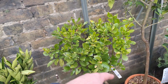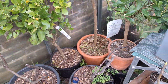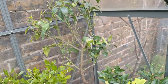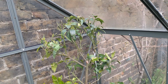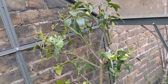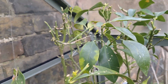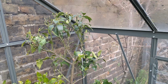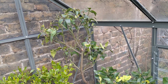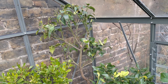The calamondin, you can see it's actually got a little fruit down there. And then grapefruit. Marsh Seedless is the variety, and it had dropped most of its leaves because I'd repotted it, but it is coming back. There's loads of little shoots all over it, so I'm really excited. I did have a fruit off of this. Well, I had several actually. And the last one I had was actually pretty tasty, to be honest.